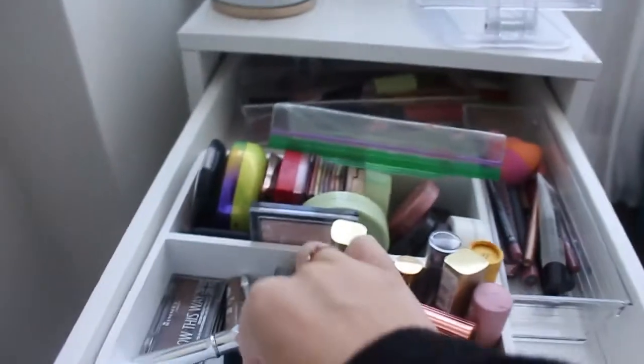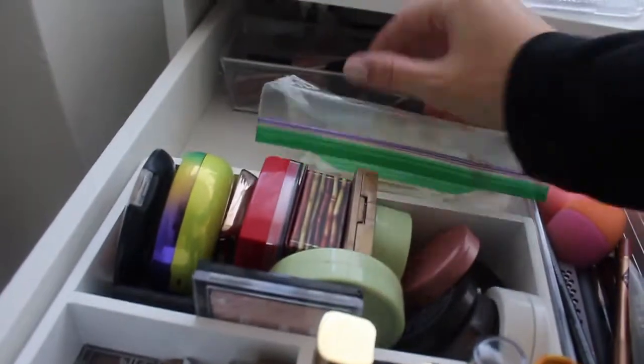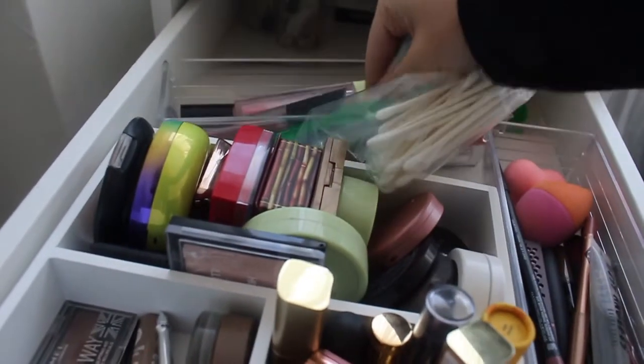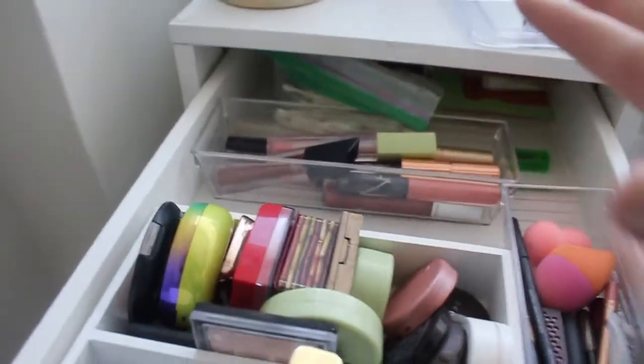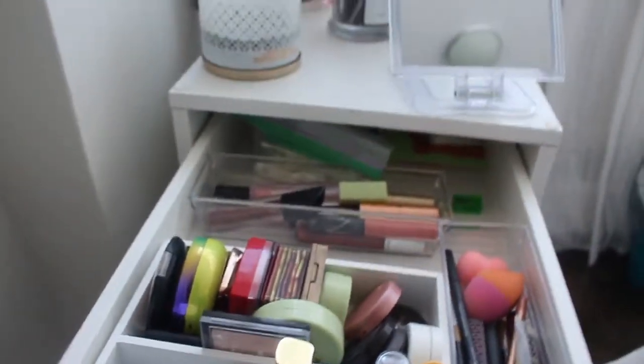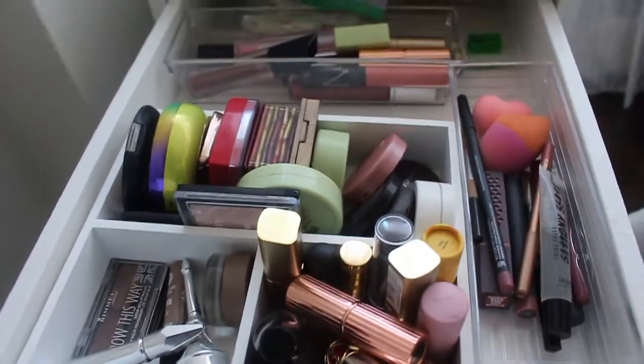So then going into my top drawer, I got this at HomeSense, and then I got these pencil inserts from the dollar store. That's just a bag of Q-tips. So this is where the fall makeup comes into play. Or I guess I shouldn't go through every product. I spent a lot of time on my face stuff, so I'll just glance over it.